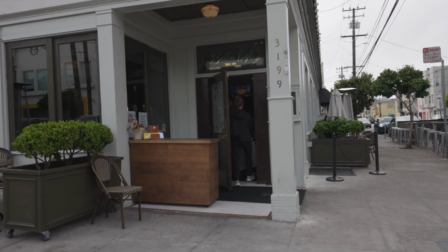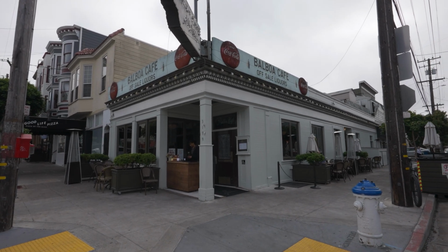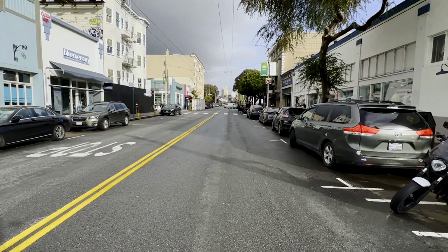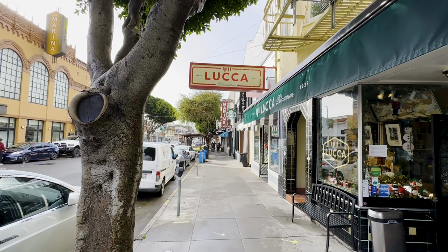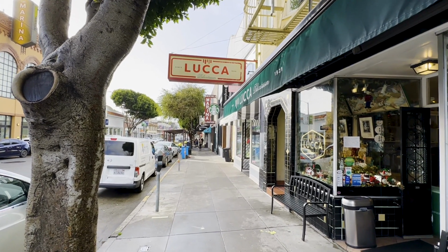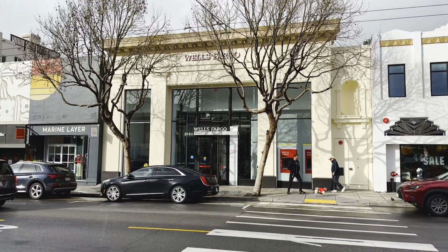There are also some great bars in the area. Number one on my list is definitely Balboa Cafe, espresso martinis on tap, one of the best vibes in the area. On top of Union Street, you're a block from Polk, across Van Ness, which is technically part of Russian Hill. And then across Lombard, you have Chestnut Street in the Marina, and both of those streets have incredible food, bars, and shops as well.